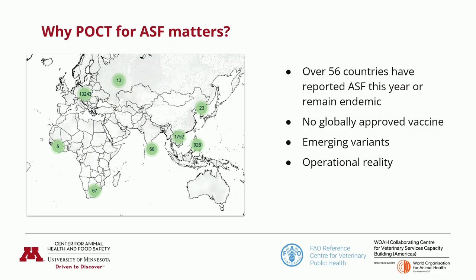We don't have a globally approved vaccine. And something of concern, and something that is picking up a lot of attention lately, is the spread of new variants. We are all aware of the new recombinant variant that is spreading throughout Asia, the recombinant between genotype 1 and 2, that is bringing headaches in terms of management of the disease, but also in terms of diagnostics. All these pieces are bringing a lot of challenges across regions, not only to the countries affected, but also to the countries not affected yet, which need to reshape and update their surveillance systems considering this pressure.